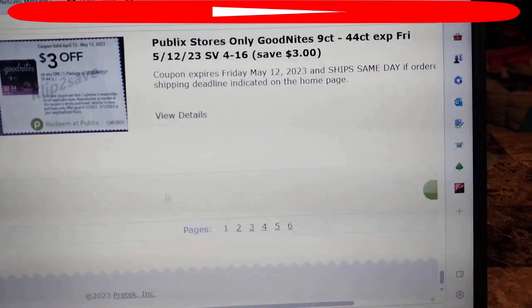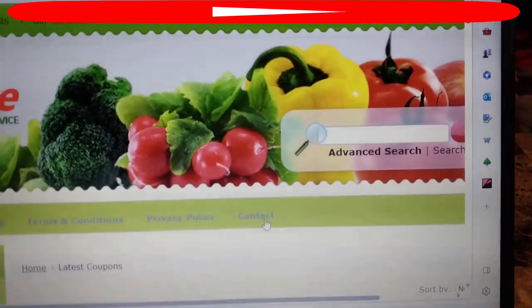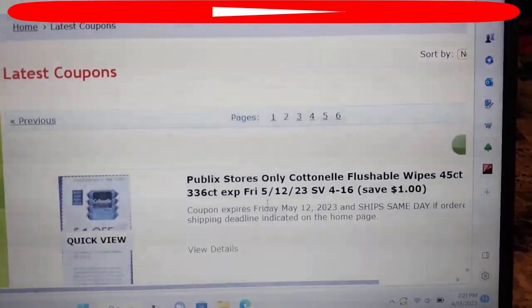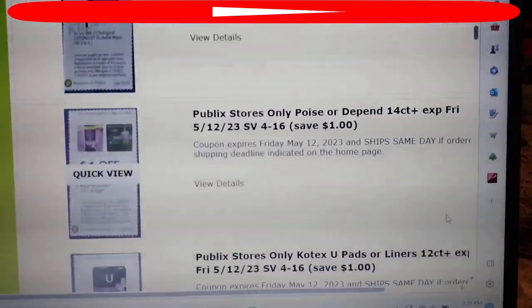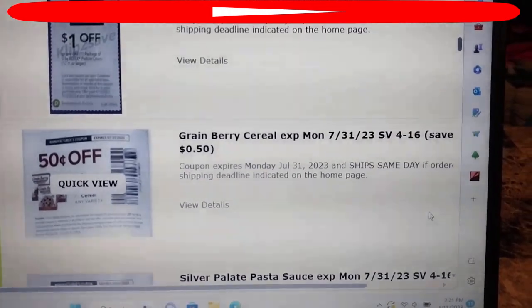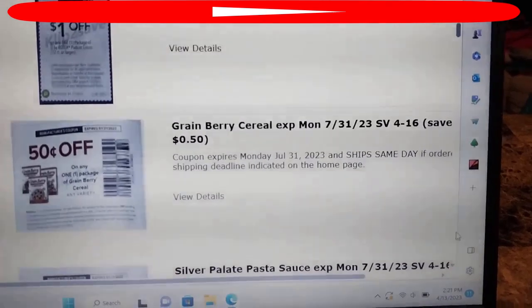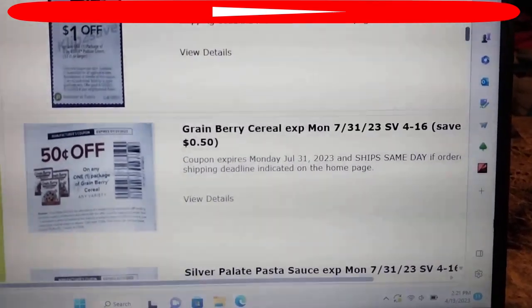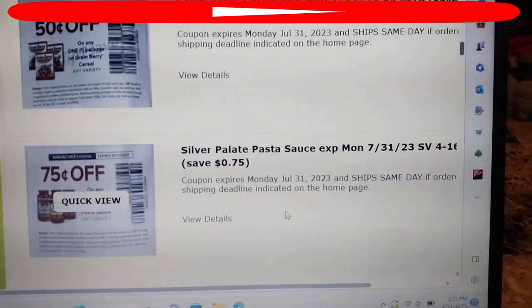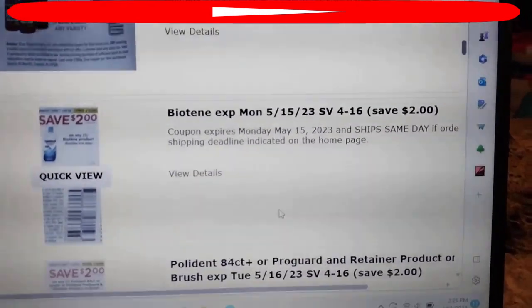So, you know, then we have the next page. Let's see, Cottonelle, that's Publix as well. So there's a few Publix here. And then we have Grainberry cereal. I guess that's the brand. Silver Palette pasta. Never heard of it. Biotene.